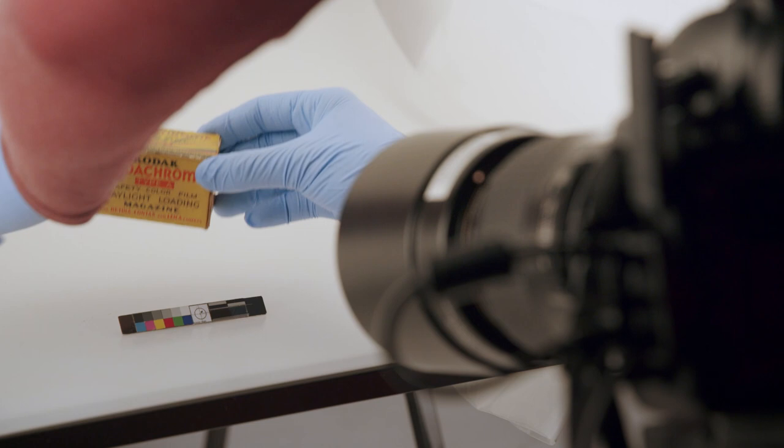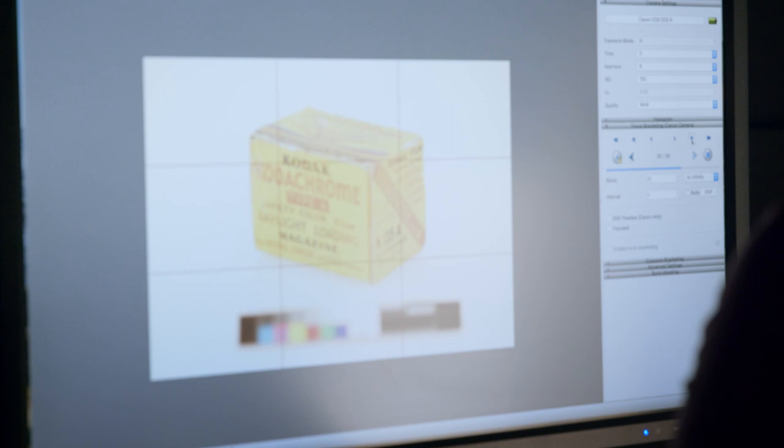For three-dimensional objects, such as this, there are 4 to 8 angles that need to be captured to properly document the full object.